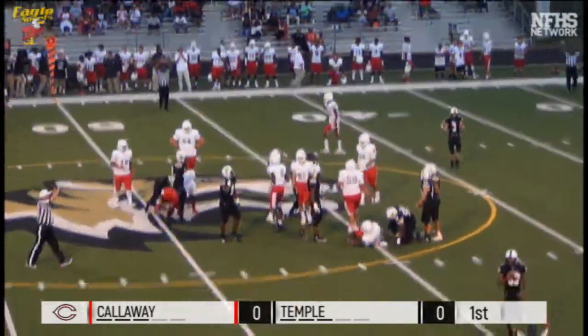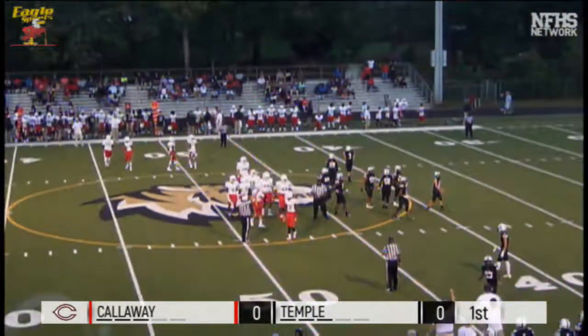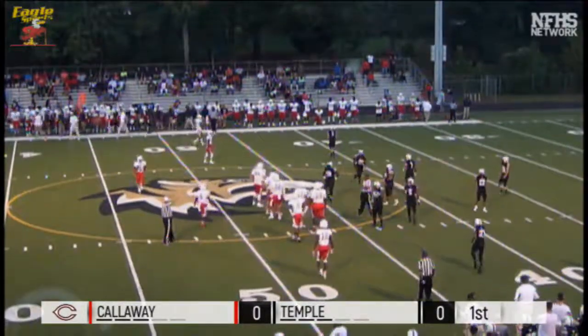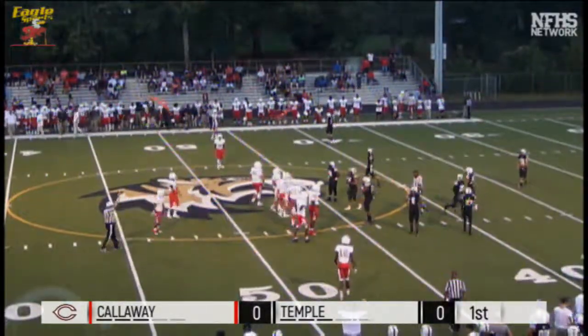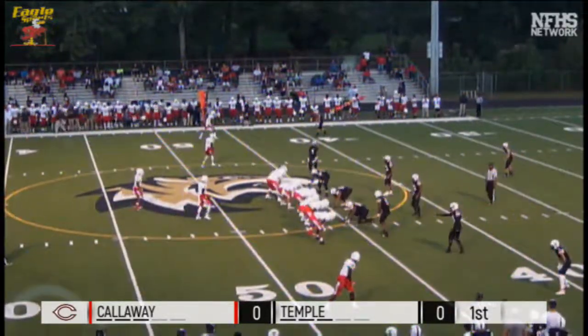So 1st and 10 for the Cavaliers. And excuse me, that is Quay Hines on the carry. 5-yard pickup for Quay Hines. Nice run. Once again, going no huddle. Jacob Freeman in the shotgun. We've got twins to the left side of the formation, single wide to the right.